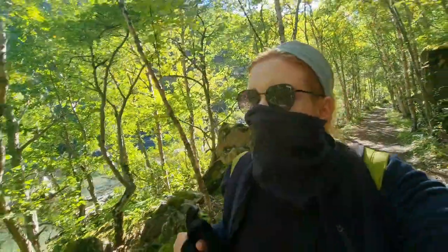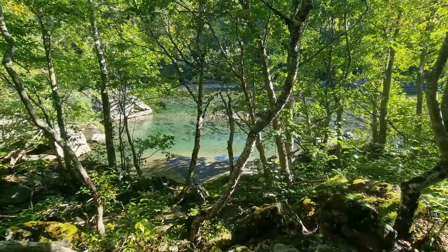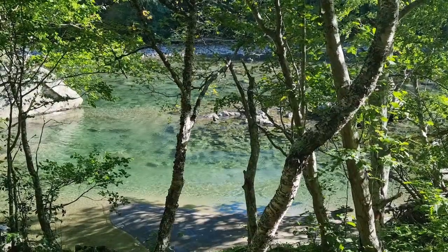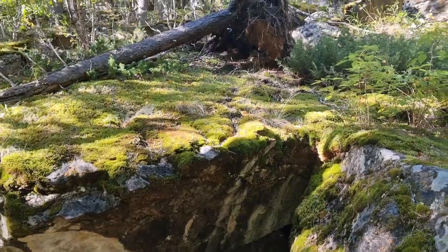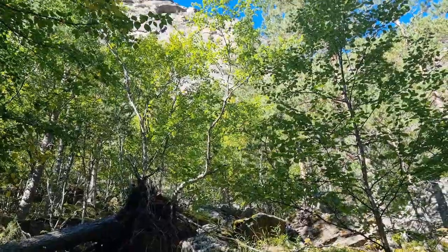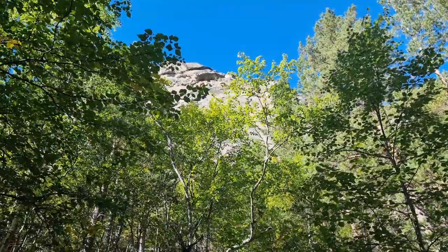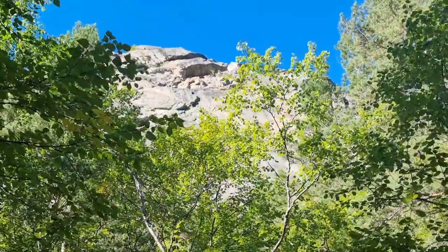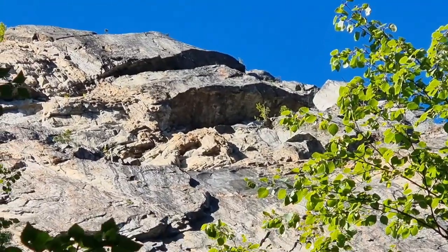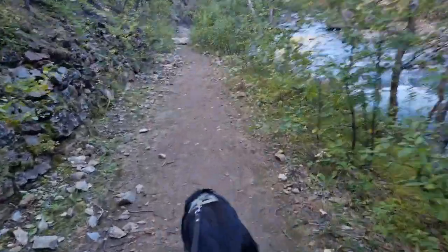Oh wow, it's really beautiful. I think we will be all right. I think I can guess why it's a big danger for rock slides here. Mountains are extremely steep. You really can see all those little rocks everywhere.